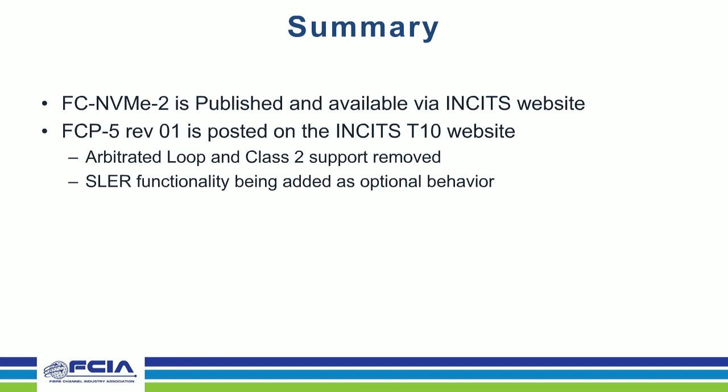So, I mean, there are no requirements for hardware changes to support FC-NVMe-2. And so it shouldn't be hard to adopt for vendors that are already supporting FC-NVMe-1. And from the HBA and Target perspective, obviously there is more work because you have to implement the error recovery mechanism, but it's not a replacement, it's an add-on. So it's an optional feature, and it's an addition to what exists in FC-NVMe-2.